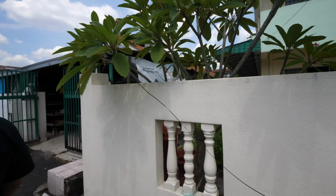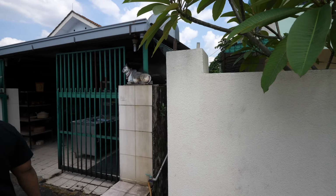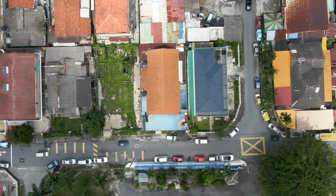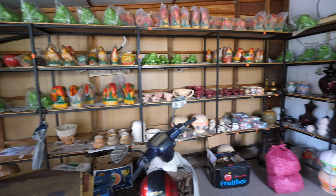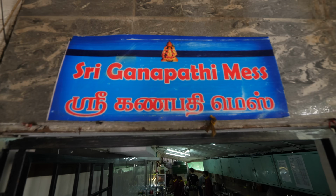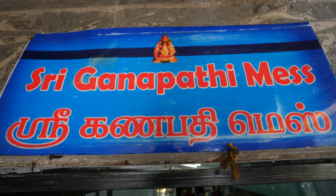The green gate with the plants outside. Luckily there is a photo on Google Maps. Green gate at the front, but there's not even a sign. You would not know it is a restaurant here, but it's known as Si Ganapati Mess. Potted plants, there's clay pots. Okay, and then you do walk inside and there is the sign, like once you get into the compound.